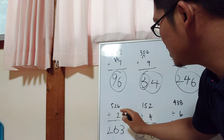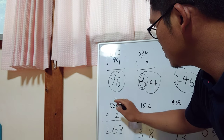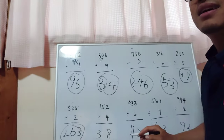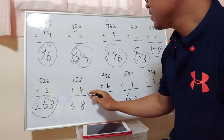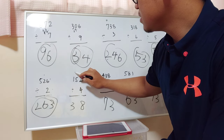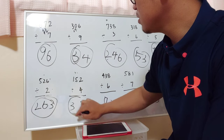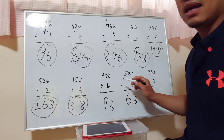This one is 526 divided by 2. It will give you 2, 12, 6, and 3. Okay! Yay! He's doing well. 115 divided by 4. 3, and then 3, 32, 8. He's right. Yay! Wow. I can't believe this one.